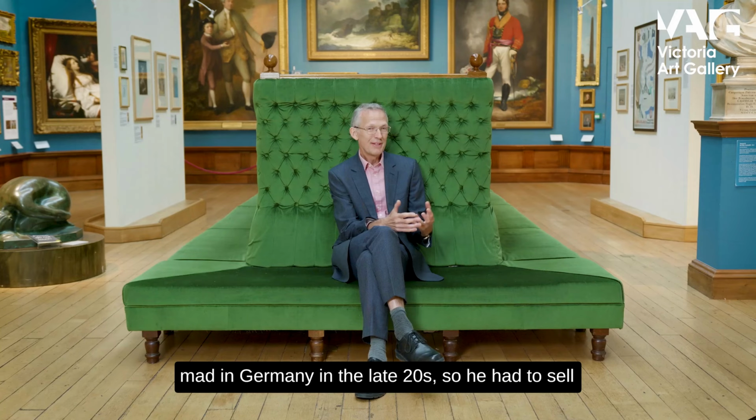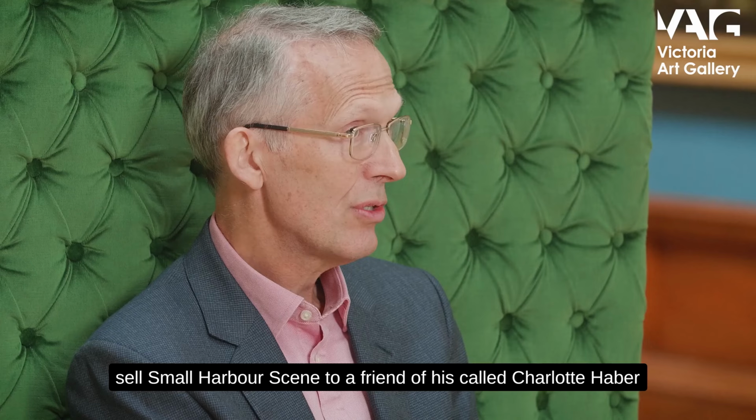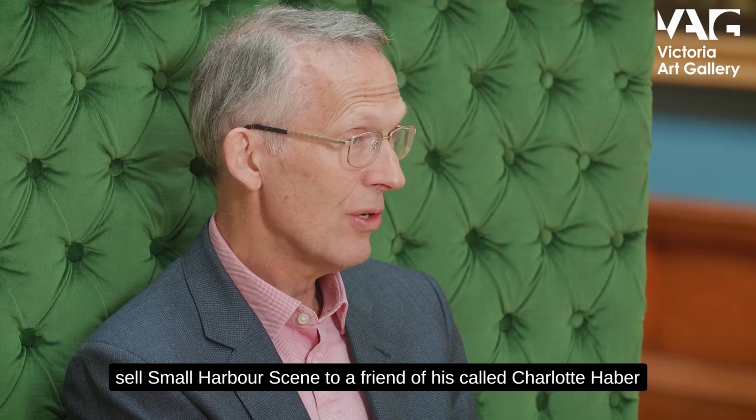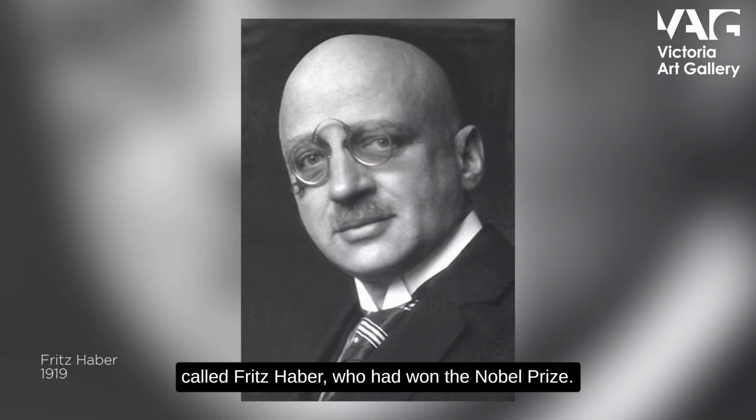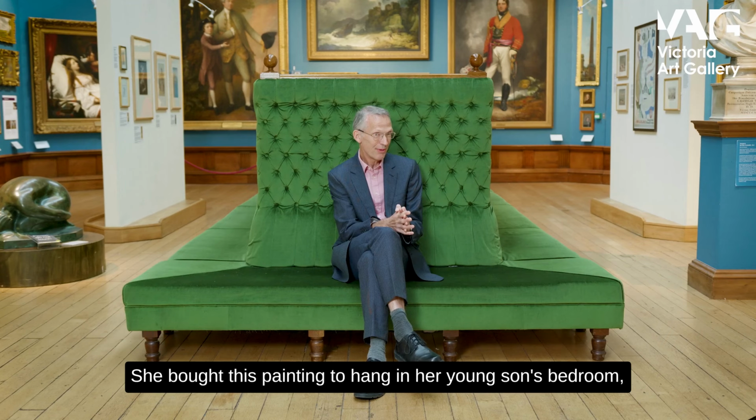So he then had to sell bits of his collection, and he decided that he would sell the Small Harbour Scene to a friend of his called Charlotte Haber, who was married to a very distinguished German scientist called Fritz Haber, who'd won the Nobel Prize. She bought this painting to hang in her young son's bedroom, in his nursery.